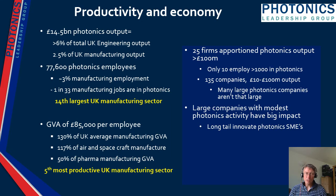But if you look at our productivity, measured as gross value add per employee, at £85,000 per employee, we are the 5th most productive UK manufacturing sector, and that's very significant. We are 30% more productive than the UK manufacturing average, and 17% more even than air and spacecraft manufacturing.